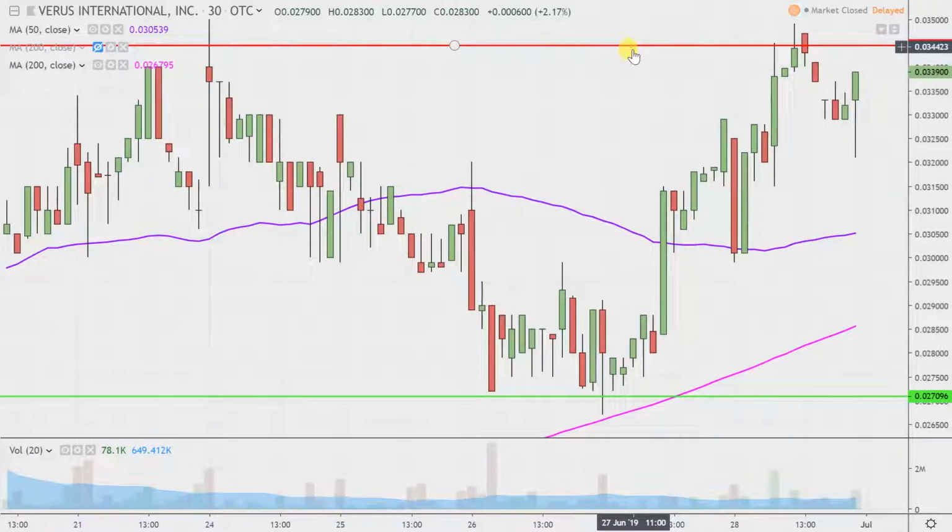However, on the flip side of things, the last level I talked about being the bottom of the channel continues to be stubborn in a good way for the bulls, and that is down here at 0.027, and that level was tested again right there on Thursday and held. Not only did it hold, it actually provided a very, very nice bounce. So for those chart players out there, congratulations. You got a great entry point down here and got a big old bounce in your favor.